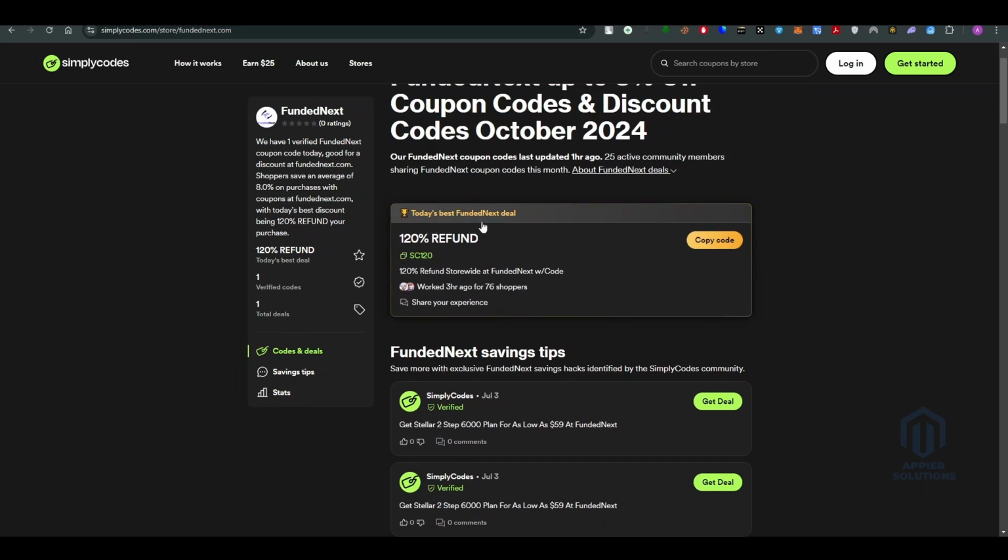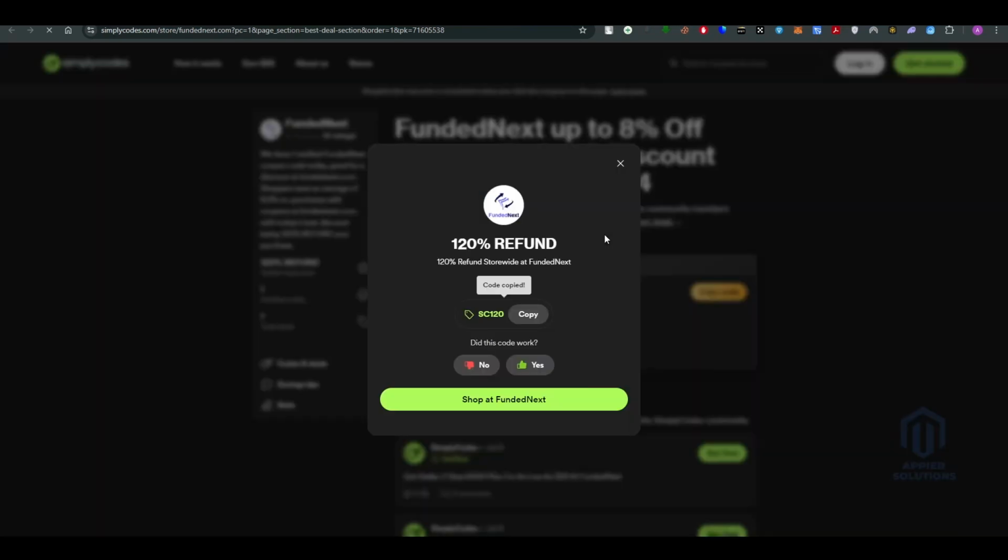One is the best FundedNext deal over here, 120% refund store-wide at FundedNext. All you have to do is click this button and you will be redirected to the web page of the promotion code where you can simply copy the promotion code. So here you guys can see that the promotion code is over here, and all you have to do is press on the copy button and your promotion code will be copied. So that's how you can do it. I hope you find this video helpful.